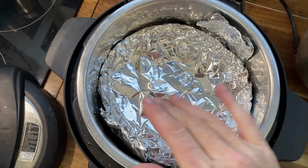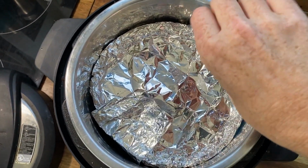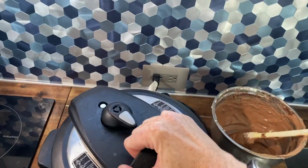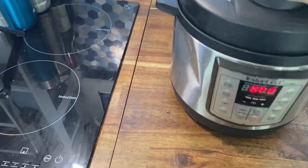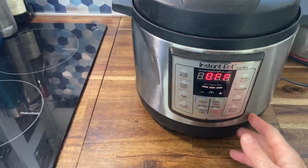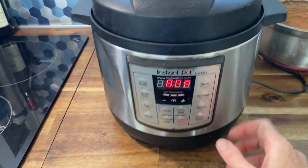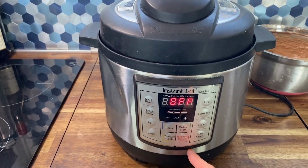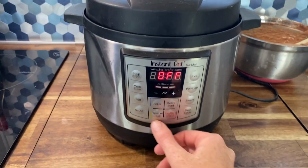That is super snug. Hopefully that's not a problem. I'm just gonna fold my little sling over here. As you can see, our Instapot is dented because in our old camper, it didn't really have a good spot and it fell out. But it still works. So we're gonna set this for 50 minutes.